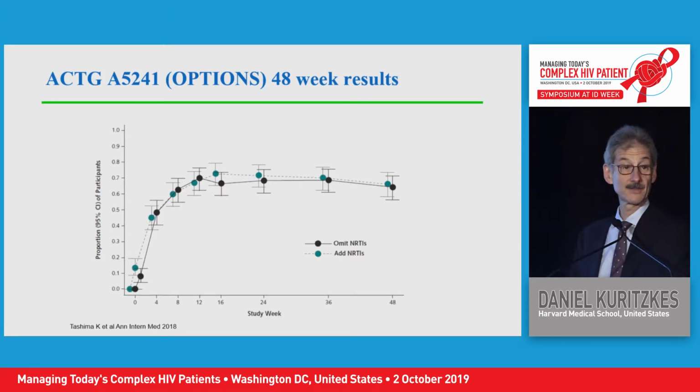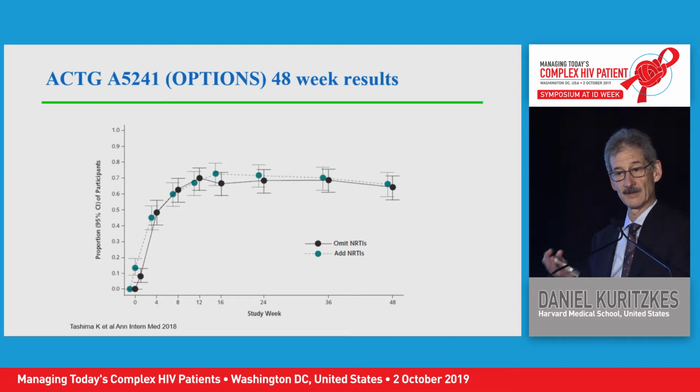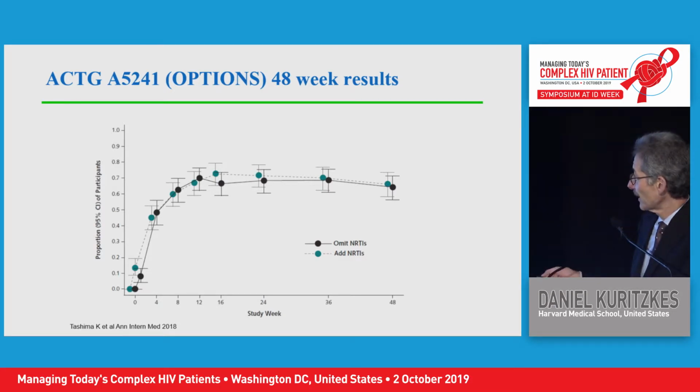And it may not be necessary to include drugs that have other toxicities or for which resistance may be existing. And so Karen Tashima and the AIDS Clinical Trials Group did the OPTIONS study where patients were randomized to receive at least a 2-drug regimen with or without nucleoside RT inhibitors. So if you could construct a regimen that contained at least 2 active drugs, then you could be included in an arm that did not receive nucleoside RT inhibitors, and there was absolutely no difference in outcome.